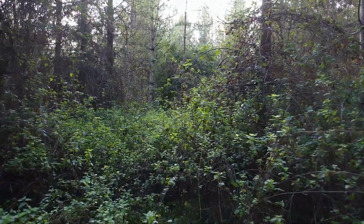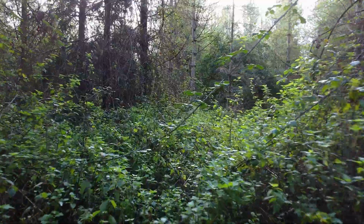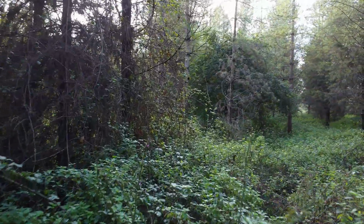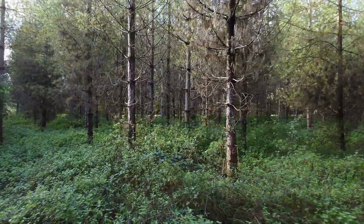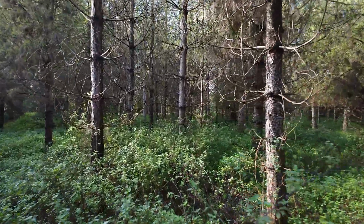But I just like to take it into places where drones don't normally go. I'm sure they're not designed for this purpose, but I just go, what the heck? I'm going to do it anyway. I like a challenge.